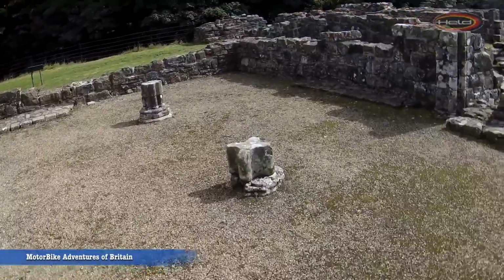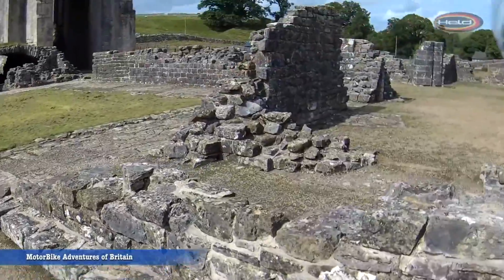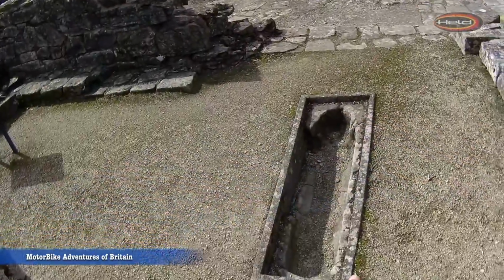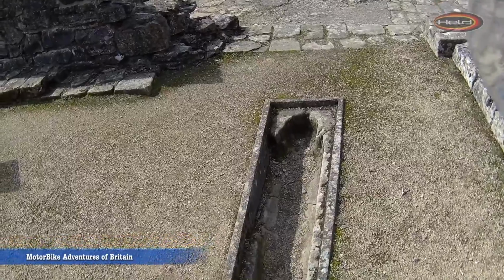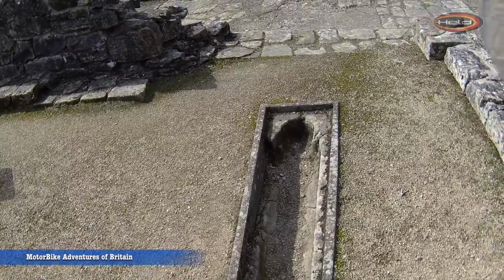This is one of the cloisters where the canons used to meet. And what happened was, some of them were interred within the abbey. And this is one of them. It's a stone coffin. It's only 2 strides long, but look at the width. They didn't have fast food back in those days, did they?